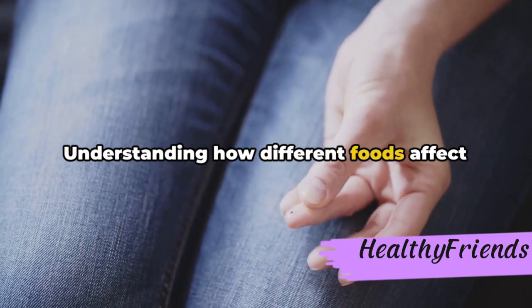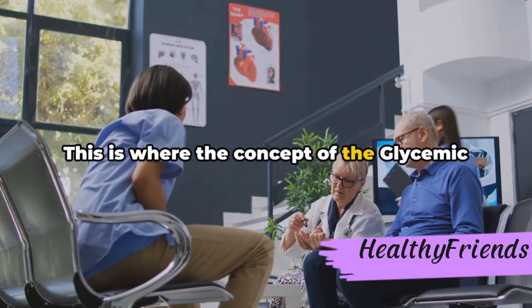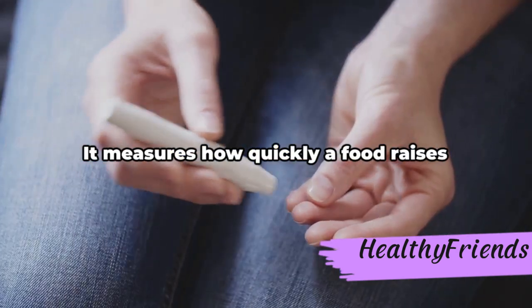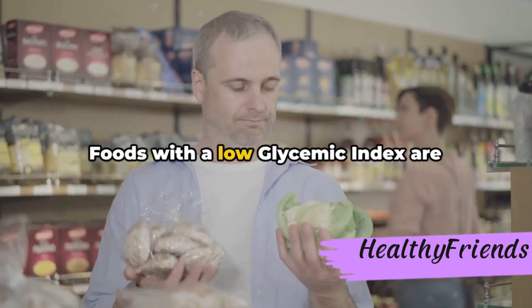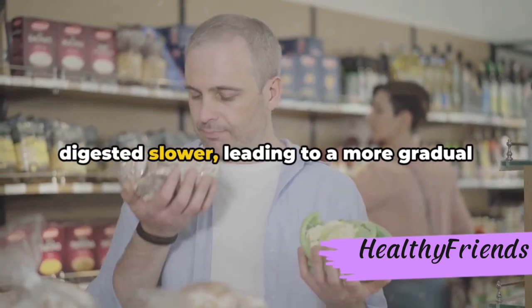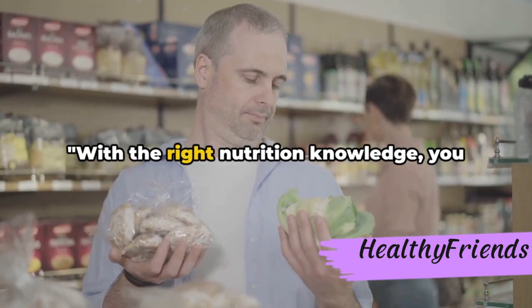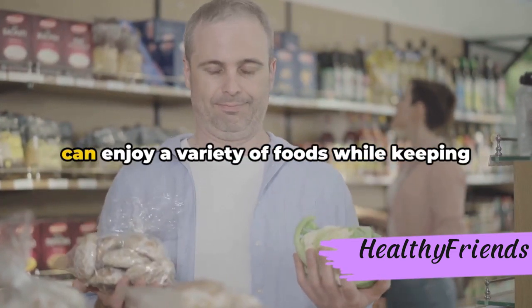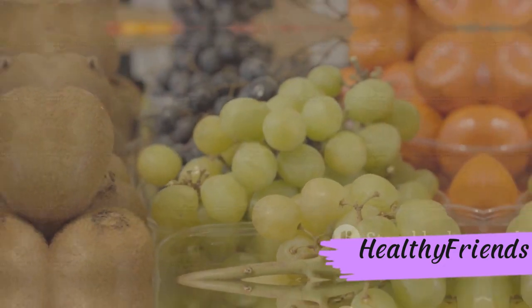Understanding how different foods affect your blood sugar is also crucial. This is where the concept of the glycemic index comes in. It measures how quickly a food raises your blood sugar. Foods with a low glycemic index are digested slower, leading to a more gradual rise in blood sugar. With the right nutrition knowledge, you can enjoy a variety of foods while keeping your diabetes under control.